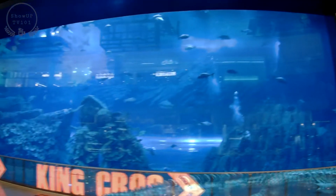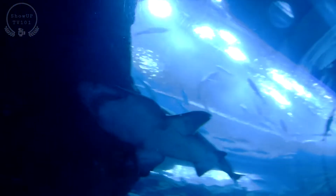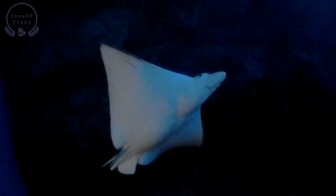It houses thousands of aquatic animals, comprising over 140 species. Over 300 sharks and rays live in this tank, including the largest collection of sand tiger sharks in the world, giant groupers, and much more. Dubai Aquarium recreates this fascinating environment in near-perfect detail and gives you the opportunity to walk right through it.